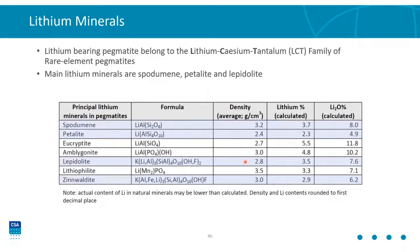Then you've got lepidolite, which has a lot of nasties in it, like fluorine, which when it comes to processing can be quite corrosive on the plants. And obviously the chemistry to clean that up and get a decent lithium carbonate would be quite difficult. But there are technologies around that can process things like amblygonite, lepidolite, and lithiophilite and all that.